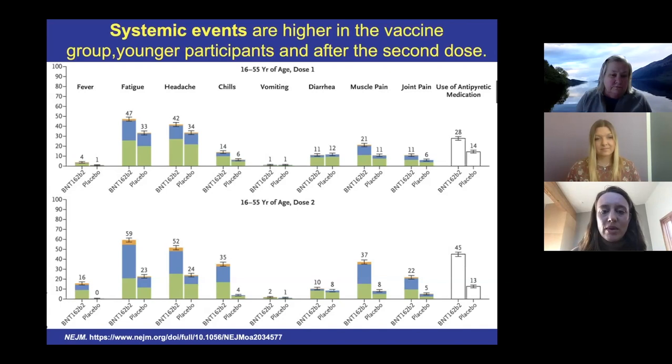So in some of these cases, you can see, like vomiting, there were equal amounts of people reporting vomiting in the vaccine group compared to the placebo. So that would lead us to believe that these 1% of people reporting vomiting following the vaccine is just part of normal daily life and not anything special to receiving the vaccine.